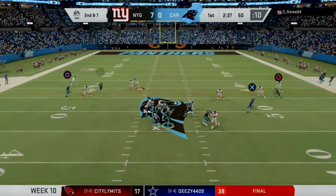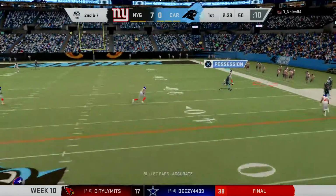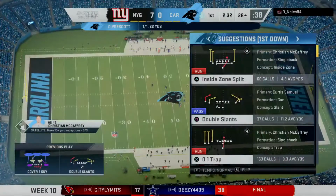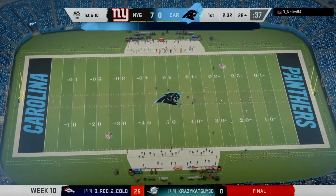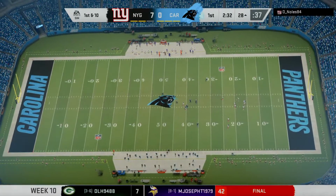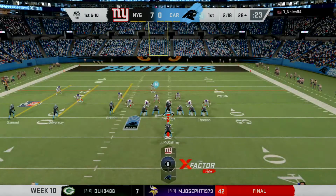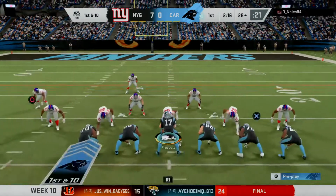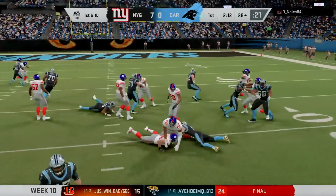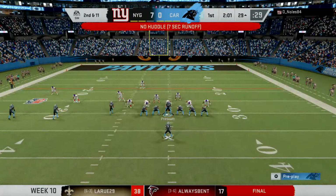26. Prescott now from the 50. This one complete to Curtis Samuel, and he is out of bounds, but not before he's inside the 30. 22 yards there, a first down. In today's football, where receivers break tackles, make people miss, get upfield for the extra yardage, when you see a play like that where it's caught and he's dropped on the spot, that's a big-time play by the defense.